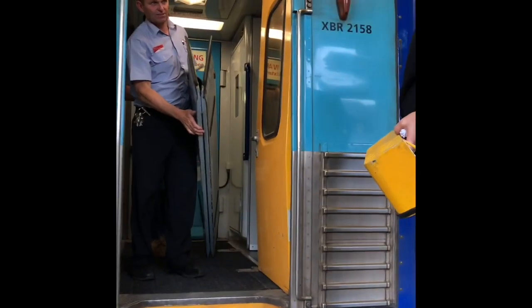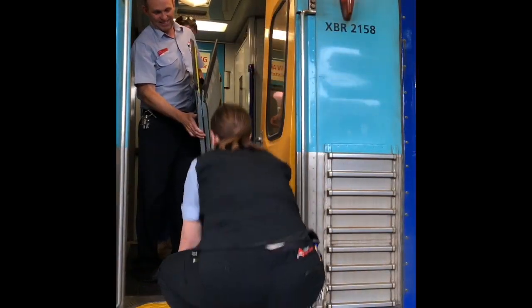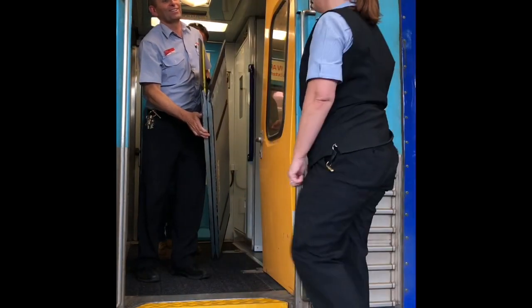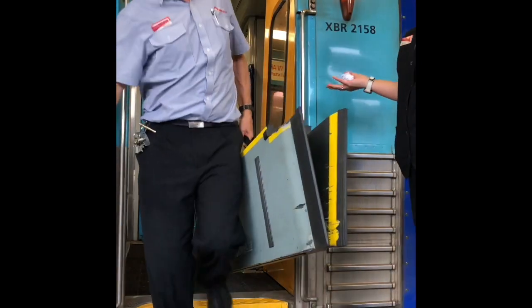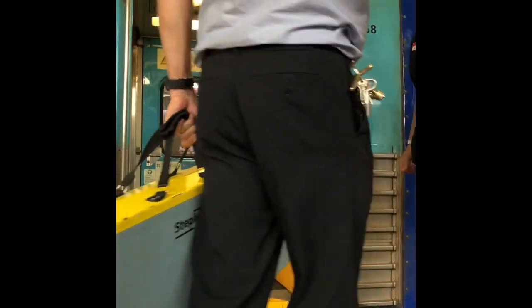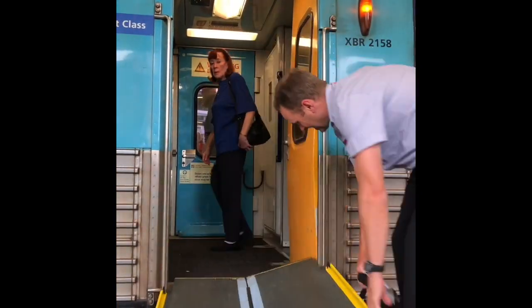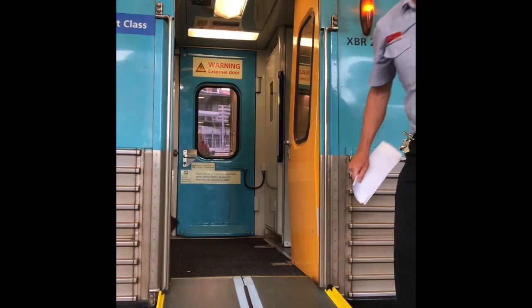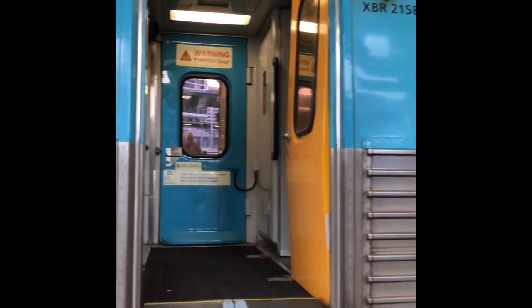Now, I didn't have my all-terrain tyres on for this trip because I wasn't quite sure of door sizes for the train and the ship. But I've since found out that I'll be able to use my all-terrain tyres next time. So as soon as I get back to Melbourne, those all-terrain tyres are going straight back onto my Powerchair.